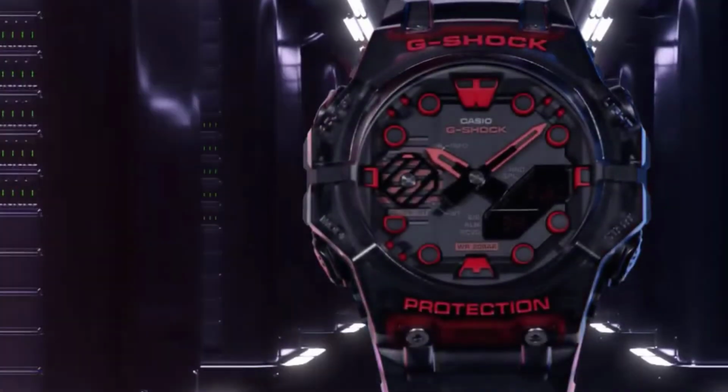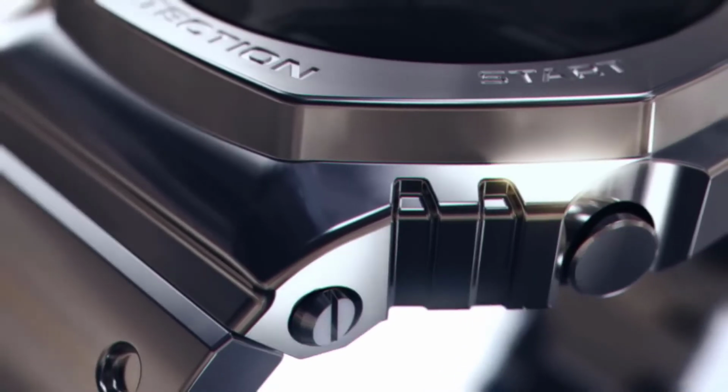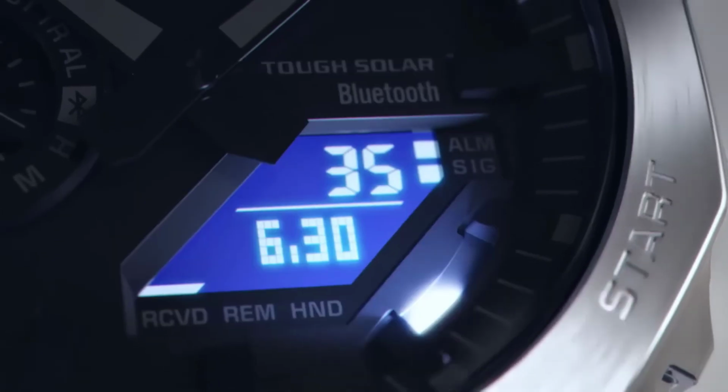G-Shock watches are the perfect blend of aesthetic, modern, rigid, and elegant, which is why we are delighted to have given you our top 5 G-Shock watches for men. We hope this information helps you in making the right choice.